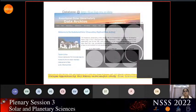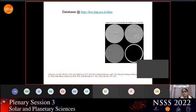So here is the website and the four different images are shown. Top left is the sunspot data or the photospheric image. Top right is the calcium image, and on the lower left is the H-alpha image. The lower right is the chromospheric picture of prominences. By covering the disk of the sun, you start seeing the fainter structure in the outer chromosphere as bright regions, and those have also been recorded and kept in the archive.